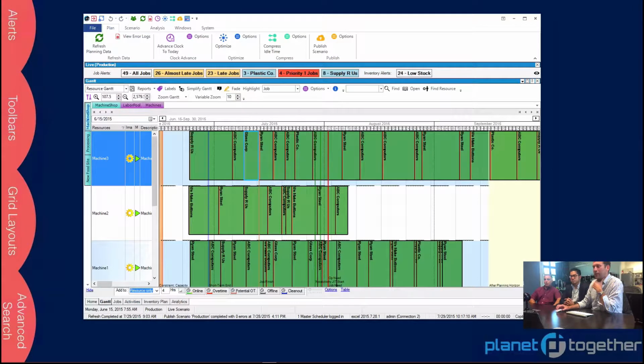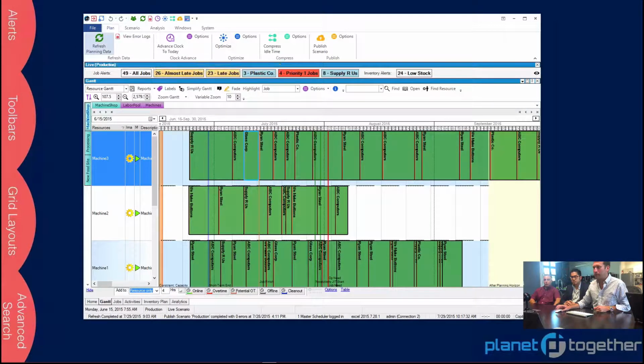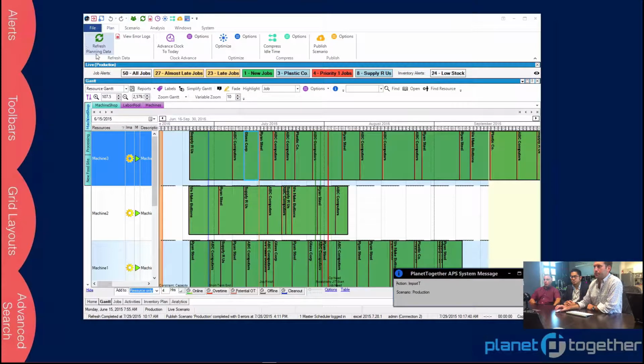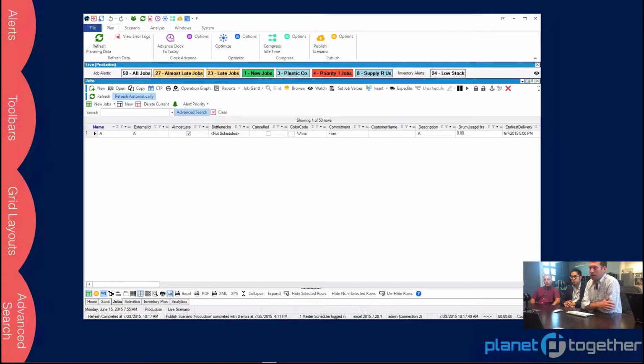So if I'm on the Gantt and I quickly want to look at my late jobs, I can click on that alert, and it'll bring me to the jobs grid showing me my late jobs. I created a little example here. I've got an alert in the background that you don't see because there's no jobs in the layout yet, called New. So if I'm on the Gantt, I'll refresh my planning data, I'll bring in a new job, and we should see a new job box pop up. My import's finished. So now I see I have a new job alert at the top. I can click on it and I can see that new job in the list below.